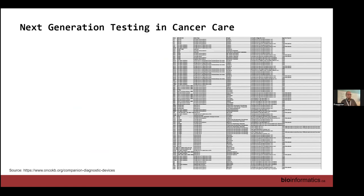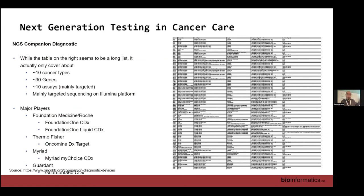In fact, if you condense it, it only covers about 10 cancer types, with maybe one or two that are more pan-cancer. Only 30 genes are covered, and at most around 10 assays, and these are mainly targeted assays. So the point here is that there's still a lot to be done. And I think that's the exciting part for us.